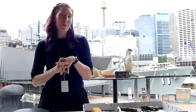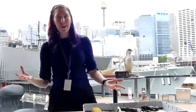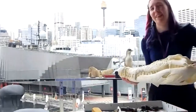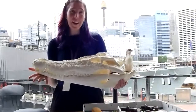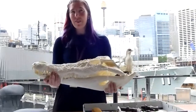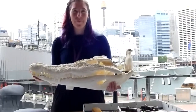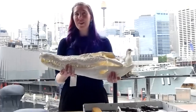And sometimes we have real artifacts, and sometimes museums will have replicas or fake artifacts. The reason for that is sometimes not everyone can get a real crocodile skull, but we can get a replica crocodile skull. It's still the same size. It shows us all of the details of this crocodile. And I want you guys to have a think. How big do you think this crocodile would have been when he was fully grown? This is a saltwater crocodile skull. Have a think. Talk about it in your classes.